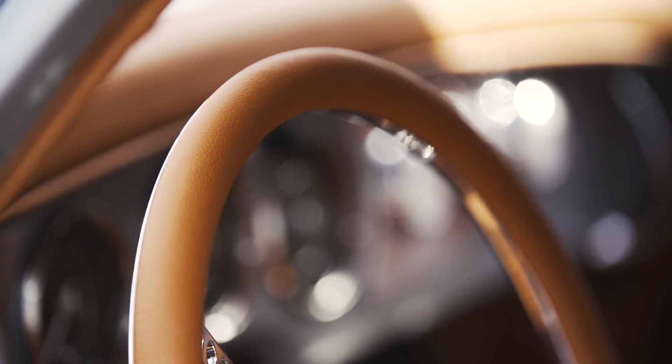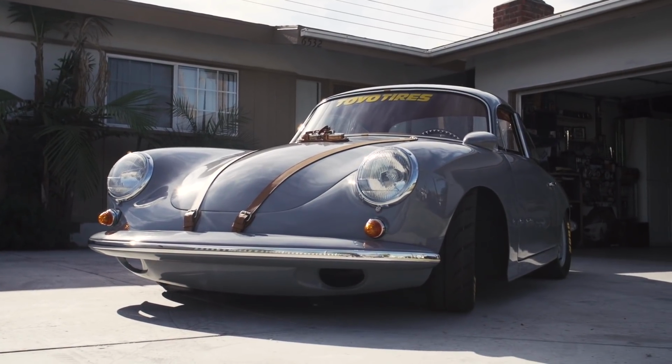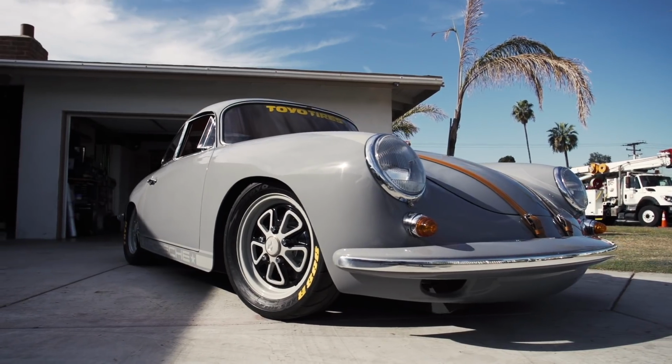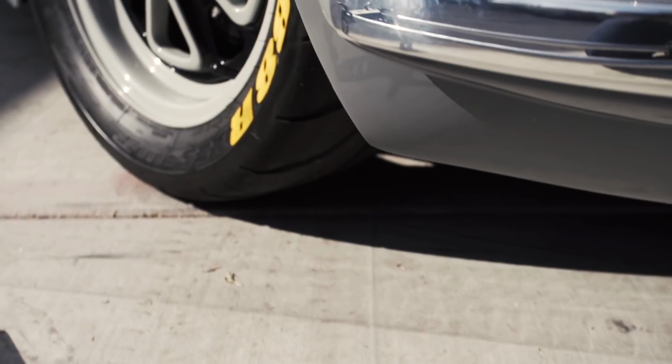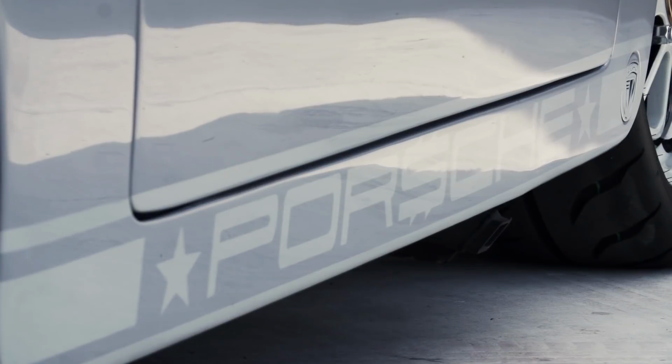I've been doing this since I was a kid, so I'm used to the pressure. I like building cars under pressure. Stuff gets done. We're sitting in front of my 1963 Porsche 356B Outlaw. This was important because I like the style, it's new, and there's plenty of Outlaws out there, but I wanted to sprinkle some of my own on there.